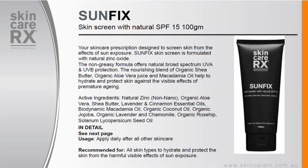But I don't find any problem. You know, my daughter has very reactive skin with sunscreens, and she uses this on her skin and it's beautiful. It goes on really nicely. And at least I know that she's protected and she's not exposed to any nasty ingredients in the sunscreen.